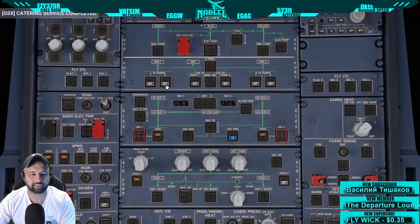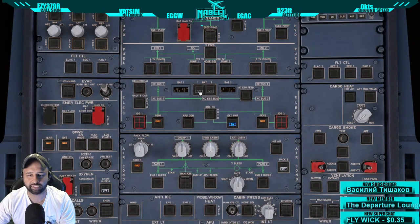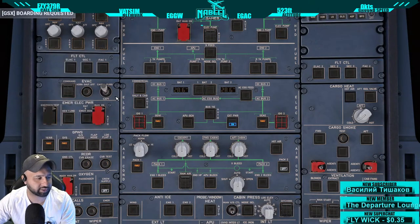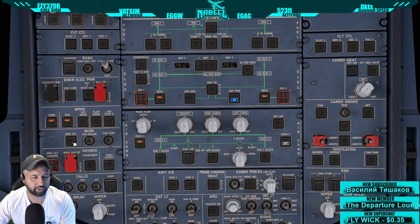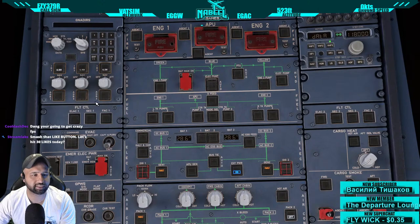We are going to get fuel pumps on. Battery 1 and 2 test. Turn it off and on again, and then it should be 28.6. That's fine. Strobe auto. PAX 2 is off. Crew supply on. Ground control on. Evac can go to captain. Adjust left, right, and send to nav.